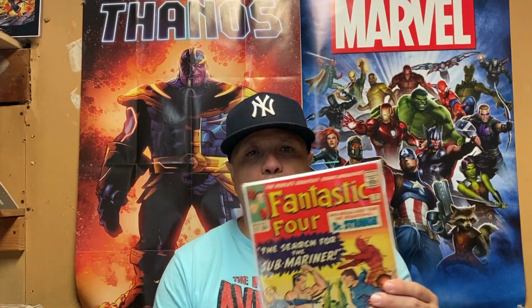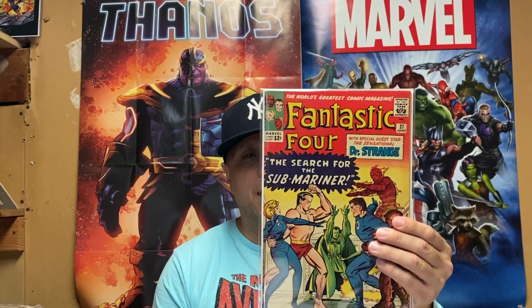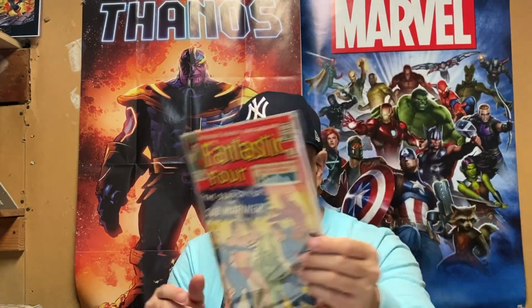And then I couldn't pass this up because this book was just beautiful. It was really clean. I'm thinking between like a 6.0 maybe-ish, in that range, after pressing and everything. But Fantastic Four number 27, great Jack Kirby cover there with Submariner, and Fantastic Four, Doctor Strange on the cover also. So that's the first vendor, so you can see how it's going.